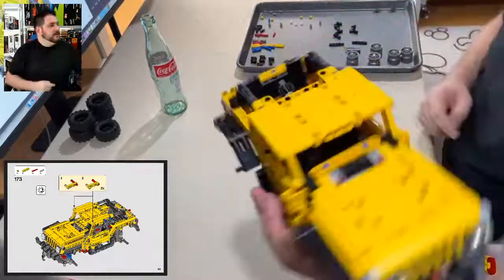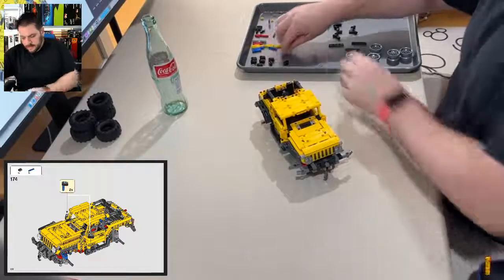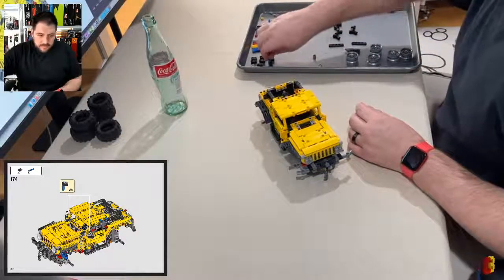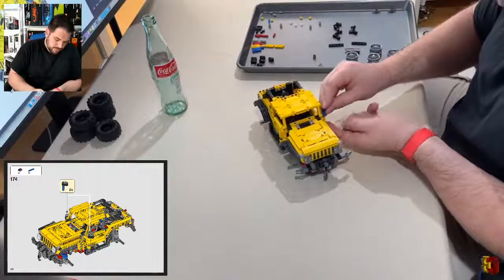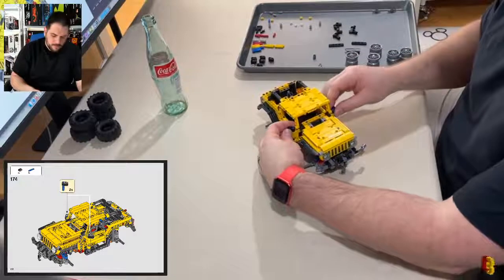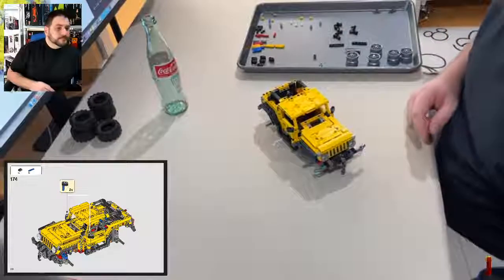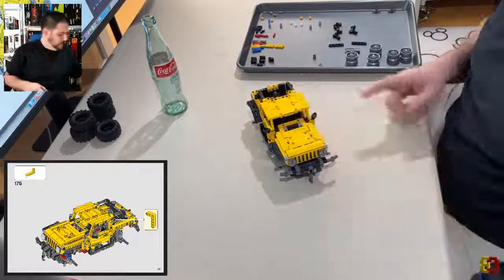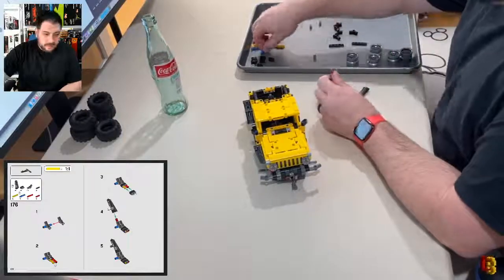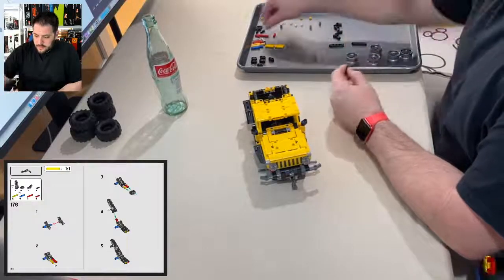There, now we have a kind of a firm cab there. Solid. And okay, now we're using some more of the smaller bits. Give ourselves some mirrors. Side mirrors. There we go. Door's still open. Open, open. All right, cool. I didn't have to pull that piece off. I just put it on there a little early. So. Okay.